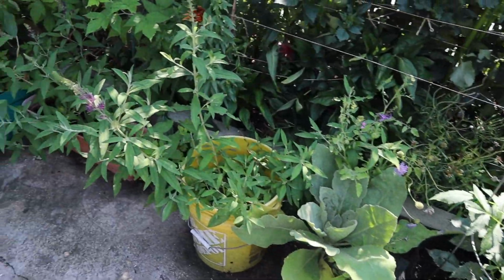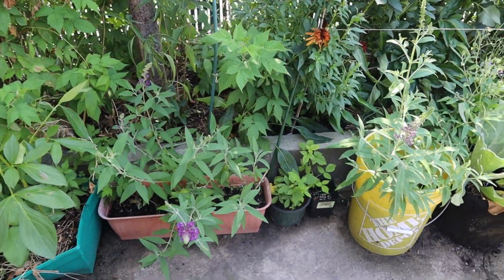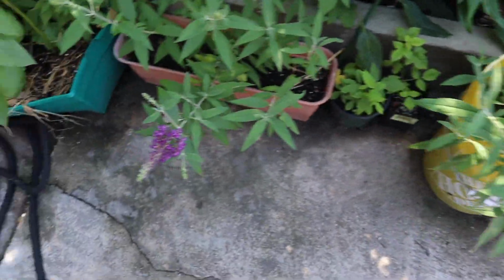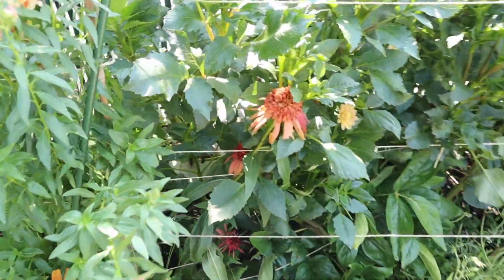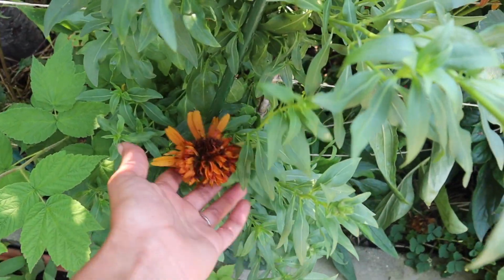And I have a couple butterfly bushes that my friend also gifted me cuttings for, and I didn't know where to put them, so I put them in these pots temporarily, and they are flowering, which is very nice even with little space, so that's kind of cool. The Ignition here is kind of phasing out, starting to look faded and old, but I'm gonna leave it in there.